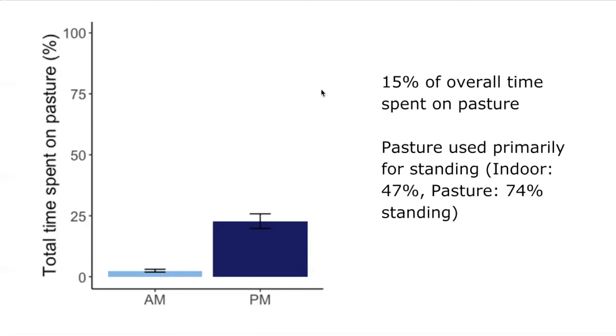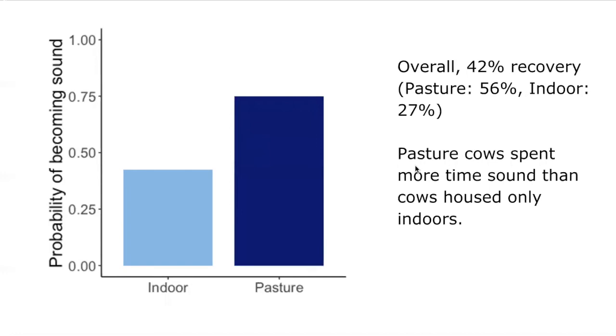So then when we look at lameness recovery, we evaluated using weekly gait scoring. Cows were scored on a scale of 1 to 5, and a cow that scored 2 or less over 2 consecutive weeks was defined as sound. Overall, we found that 42% of individuals became sound. However, this was greater for pasture, so 56% of cows, compared to cows who were housed only indoors, only 27%.